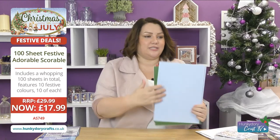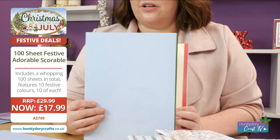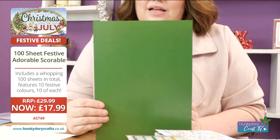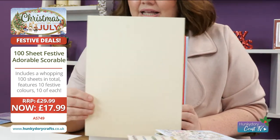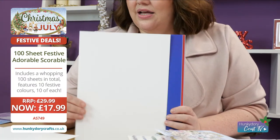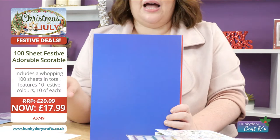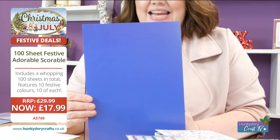So let's have a quick run through the colours. Again, I need to start having a cheat sheet with the colours on. And these are brand new colours, aren't they? They are, yes. So we've got this lovely pale blue. Oh, I should know the name. It's holly green. I'm looking at Rebecca longingly. Clotted cream. Ooh, yummy. Snow white. I'm going to guess that one. And we all need a white. To get 10 sheets of white, your basics in there, your white and your black. £17.99 for 100 sheets, usually £30, £29.99.